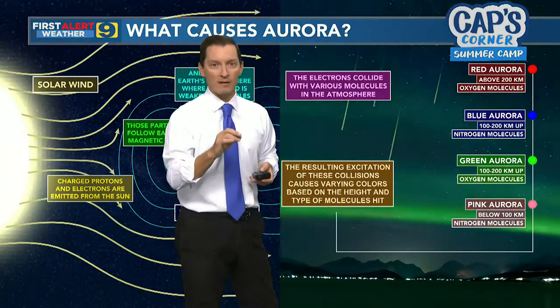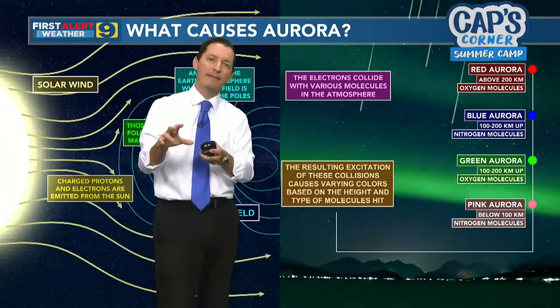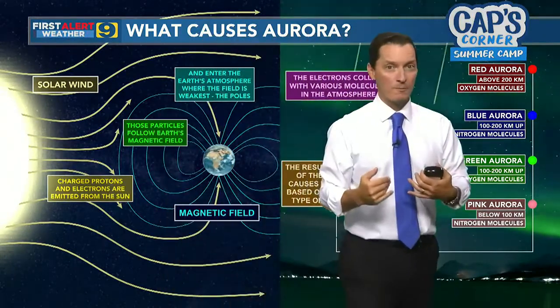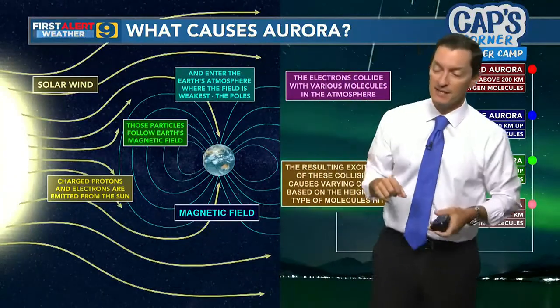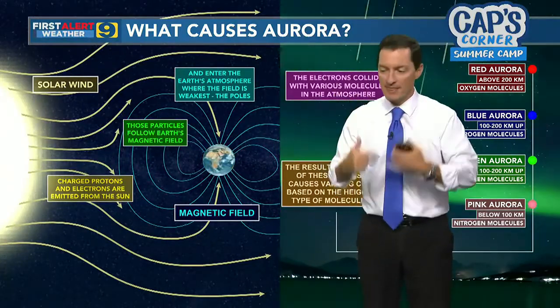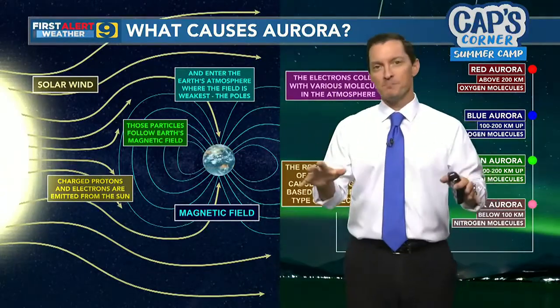Now, remember what I showed you earlier on the graphic. Where are the weak spots in that magnetic field? Closer to the poles. So where we are in Louisiana, we are well removed from the North Pole or the South Pole, right? That's far away from us. So aurora, unfortunately for us, if you want to see it, rarely, if ever, happen this far south. You have to travel a bit farther north to be able to spot them.